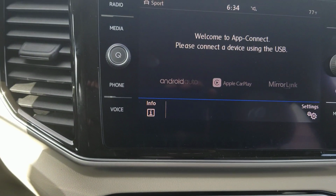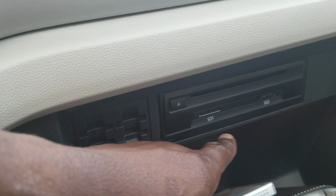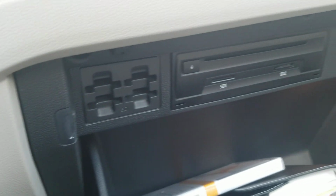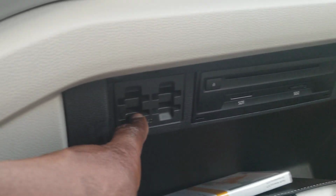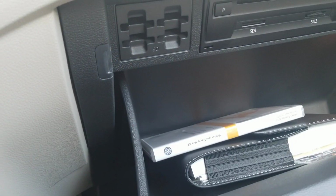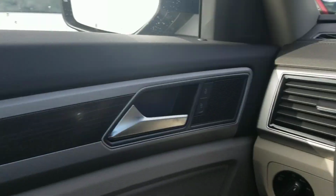This particular unit does also have a CD player as well as that satellite radio. The CD player is cleverly hidden in the glove box here, along with an SD card reader here. Navigation is over here or here. It doesn't matter which one you put it in, but one of these is going to be occupied for your navigation data disk and SD card. There's further SD card holders right here. A little bit of storage here for manuals and such. Wood grain interior goes across the dash and into the door on both sides. Over here as well.